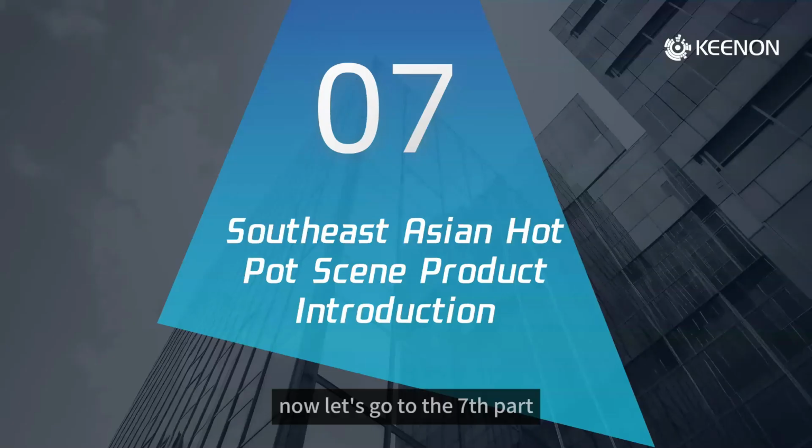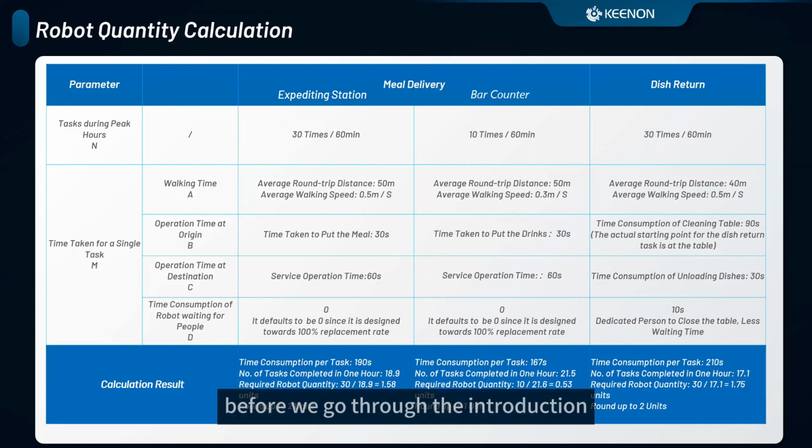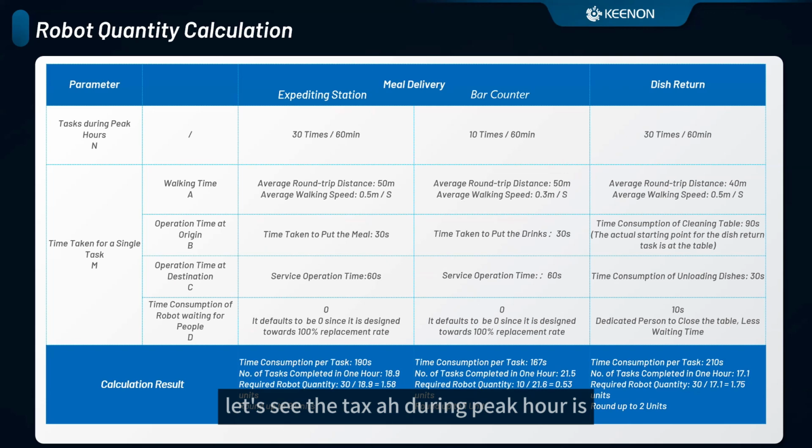Now let's go to the seventh part, product introduction. Before we go through the introduction for all the robots, let's have a brief review of robot quantity calculation model, which helps the restaurants to define how many robots they need. Take food delivery, for example. Let's say the task during peak hour is 30 times every hour.